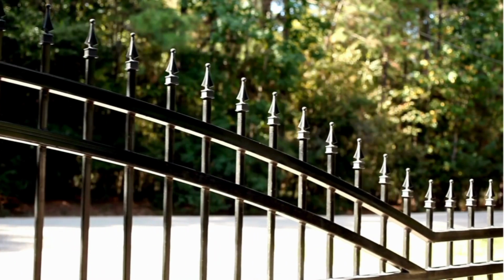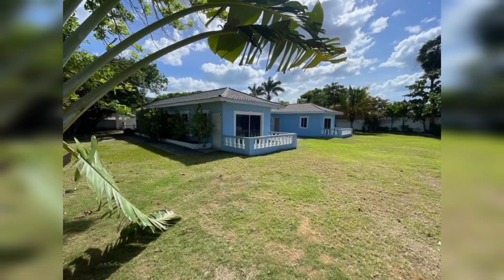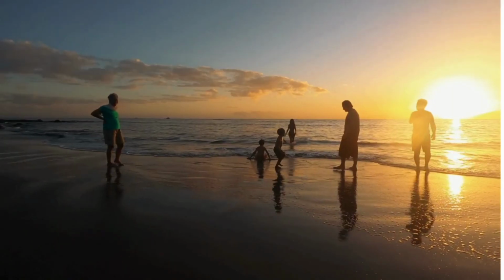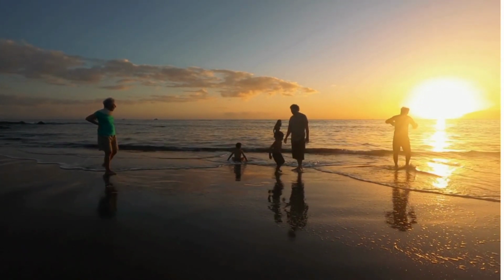Remote gate entry ensures privacy and security. A carport offers convenient covered parking. The expansive lot allows for potential expansion. Beachfront access for swimming, sunbathing, and water sports.